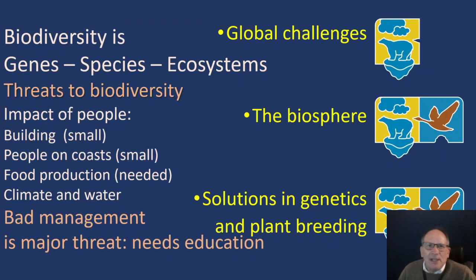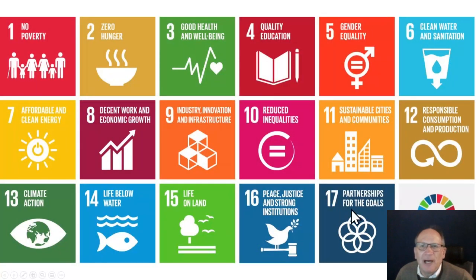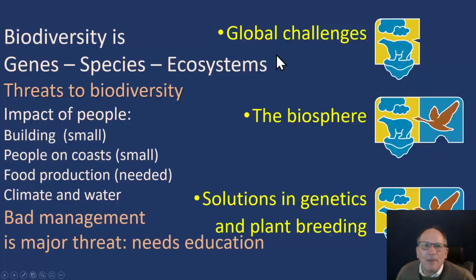So in conclusion then, I hope I've talked about some of the global challenges in the context of the biosphere and how many of the solutions come from genetics, agriculture, animal and plant breeding, and how we can reduce the threats to biodiversity and improve the sustainability. Of course, a very important aspect is Sustainable Development Goal number 17, which is producing a partnership, and it's also quality education, not only at the level of the primary education and secondary education that's thought about there, but also at the tertiary education of people who can go out and show how management can be improved.